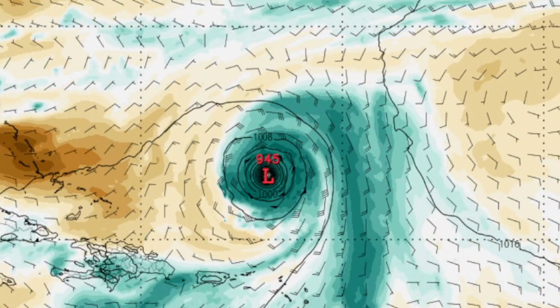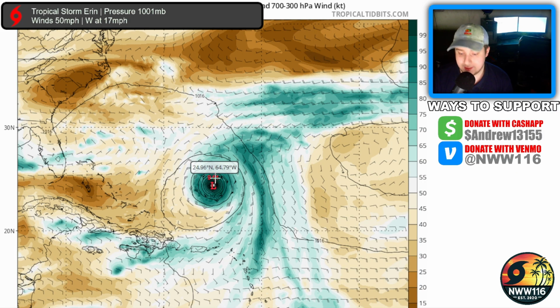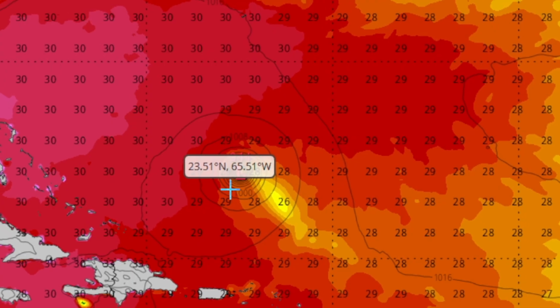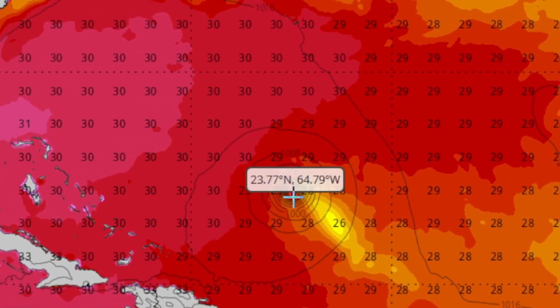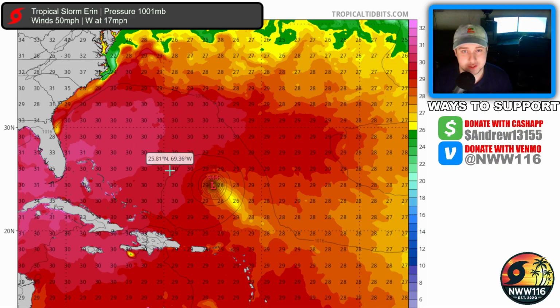As the system does work its way here into the Caribbean, you can see it really holds onto a lot of moisture and does contain quite a bit, as we will likely see a lot of rapid intensification because of the fact that we do have plenty of moisture, and the temperatures are very, very warm here. Those sea surface temperatures here, we're talking like 28, 29 degrees Celsius, in some areas even near 30, which is very, very warm, allowing for a lot of heat to really get into the storm.